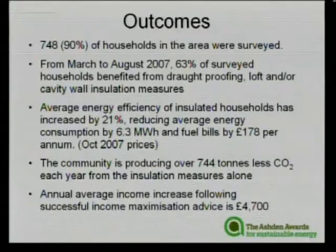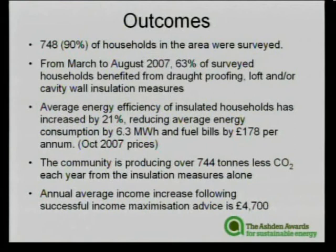In fact, our survey found out that the average fuel bill in the community that we were working in was 40% higher than the UK average. The fuel savings from the insulation measures alone have lifted 13% of households out of fuel poverty, and the provision of income maximisation advice or a benefit check has increased income of successful applicants by over 50%.